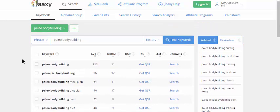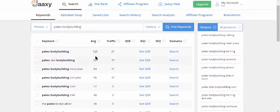But anyway, so paleo bodybuilding, as you can see, has much lower traffic. It's around 120 a month. Let me show you this information. This is an 87 under the SEO, so I know that I have a really good chance of ranking high for this. The KQI is pretty good. It's got a green. Anything that's written in green means it's really good.